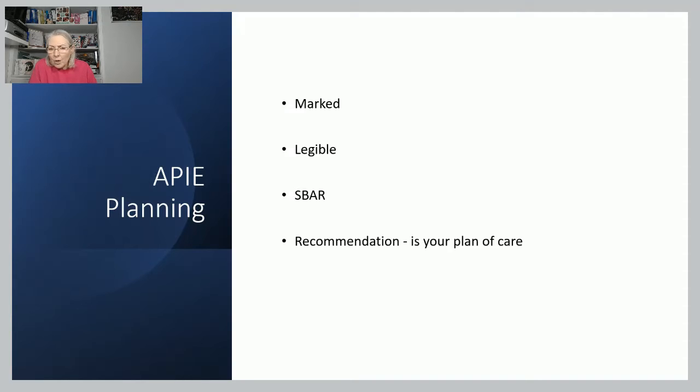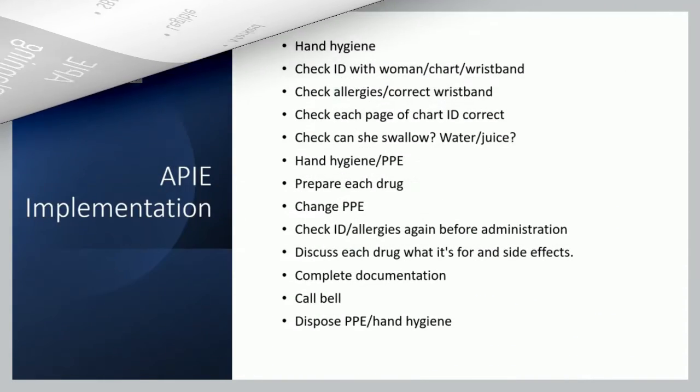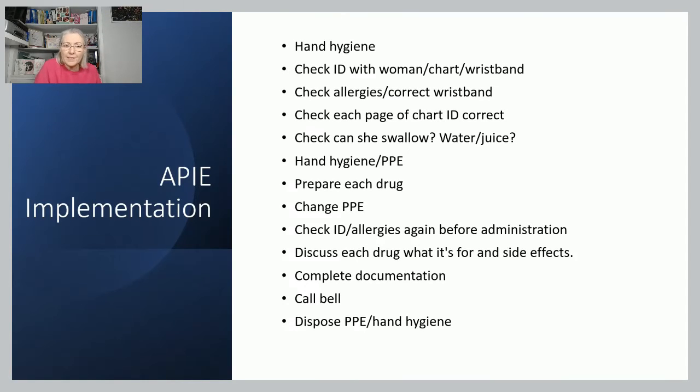If you've got a labour scenario, consider offering a vaginal examination. Depending on what your scenario is, your plan of care will vary. Think about the fetus. Do you need to consider CTG monitoring? Do you need to consider a speculum examination, high vaginal swabs? Are there any bloods that need to be taken? That would all become part of your recommendations. Does she need analgesia?